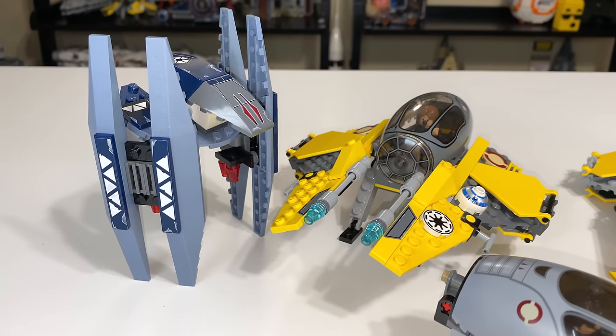Like, nobody's really going to notice it for that $3 less. They switched over to that sticker there. You get the print there. Obviously, the R2-D2 holder is a little bit better on the newer one, but the Anakin is significantly worse on the newer one. So I think that that's a definite trade-off I would make.